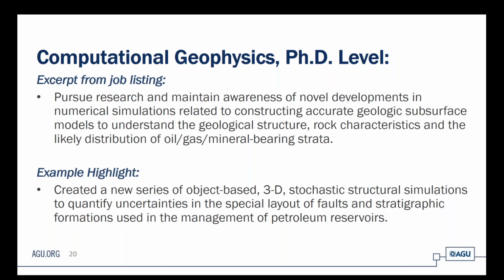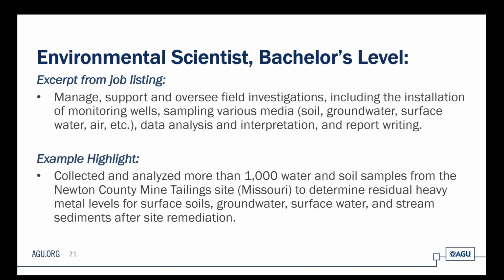Now, this one's fairly sophisticated because it's at the PhD level. I want to also show you one at the bachelor's level. So here's an example, an excerpt from a job listing at the bachelor's level. Manage, support, and oversee field investigations, including the installation of monitoring wells, sampling various media, soil, groundwater, surface water, air, etc., data analysis and interpretation, and report writing.